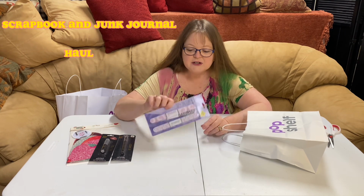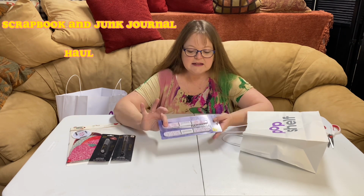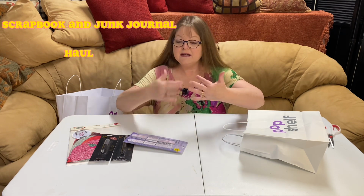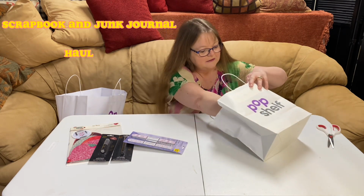I also picked up for $1 3 thick nail files. I do enjoy using these, keeping one of these in my purse. Never know when you're going to need it on your nails.